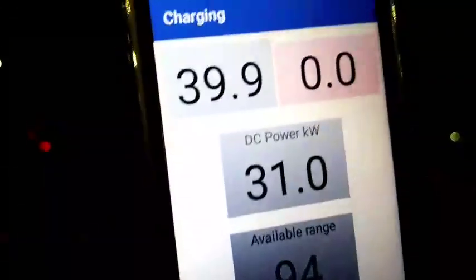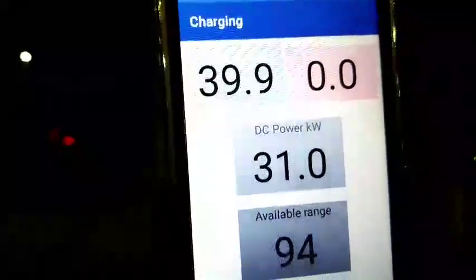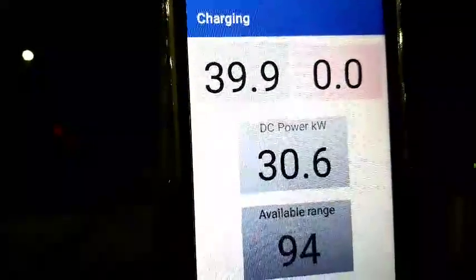Right now I'm here again at my favorite 43 kilowatt charging station at Kaufland. You can see I'm charging. I have 50% state of charge. And yeah, the charging power is not that high, only 31 kilowatts DC going into the battery pack. 39.9 kilowatts AC is coming from the charging station.